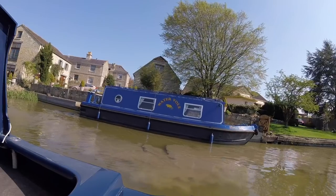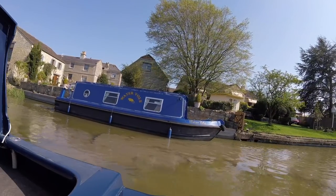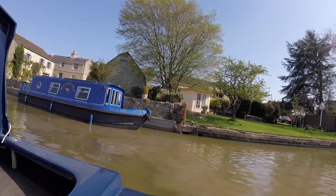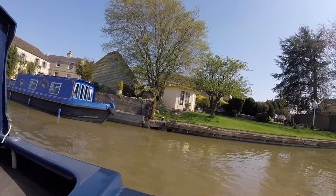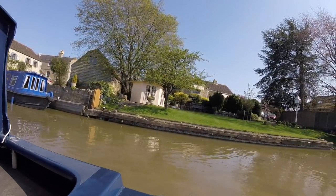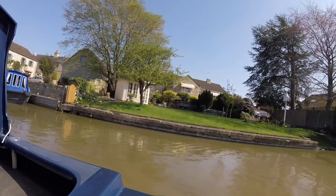This is the approach to Hilperton Marina. We're coming up to bridge 166, which is the Hilperton Road Bridge. As we went along, we thought we'd film some of the houses that butted up to the canal. There were some beautiful properties here, absolutely stunning.